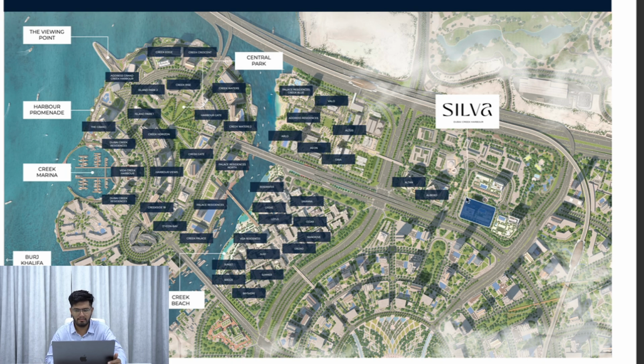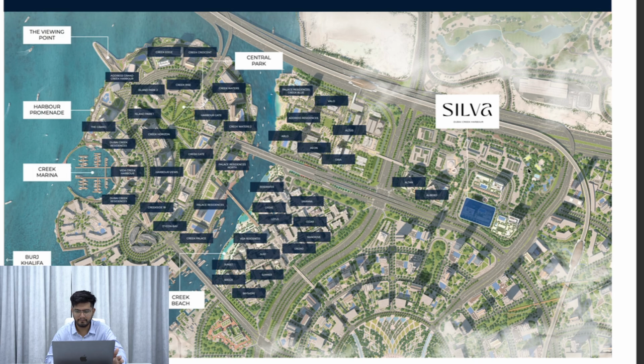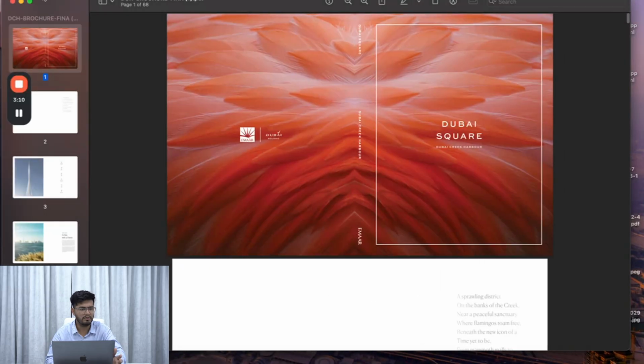So this is about the understanding of the master plan. Towards this side you have the Burj Khalifa, the downtown, Ras Al Khor Wildlife Sanctuary. There will be Dubai Square on this side. On this side there will be offices in the future, just like you have in Emaar Square. Now let's understand first of all the most important thing and see how this project will look like.